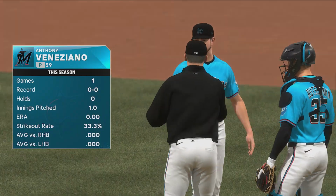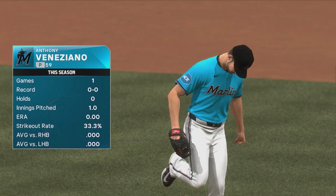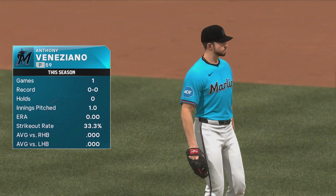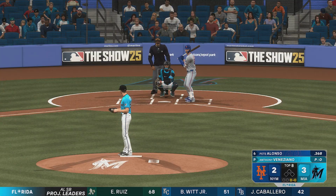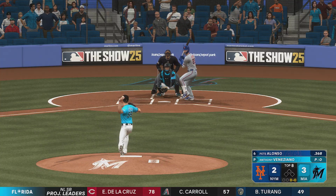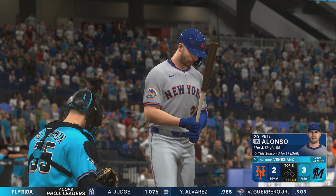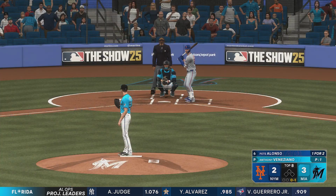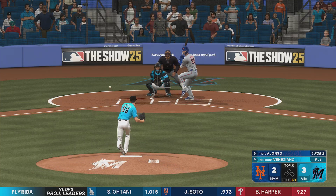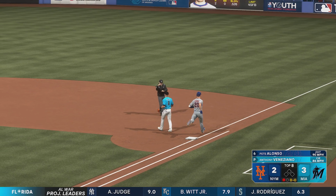Welcome back, and a new arm on the mound to start the 8th. Anthony Veneziano. Well, the best relievers love the opportunity to come in and protect a tight lead late in the ball game. Some of them are just wired different, so we'll see what he's got here. And now the first baseman, Pete Alonso. Fastball in for a strike. 0-1. On the ground. And that takes care of Alonso.